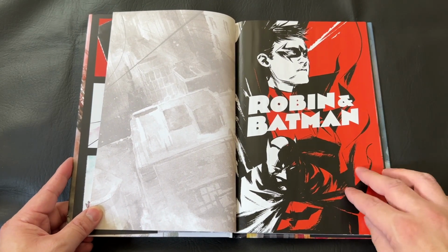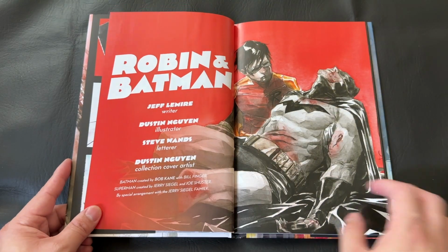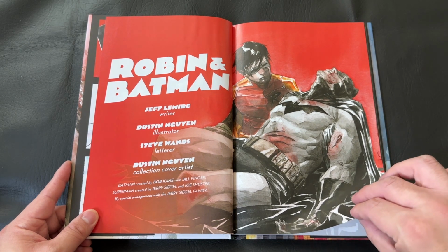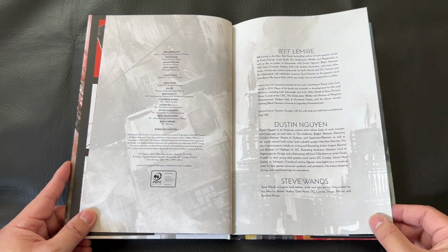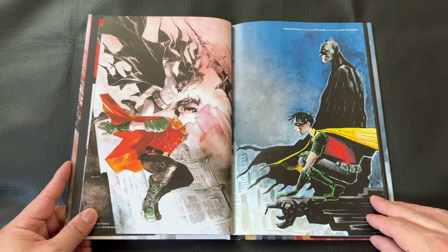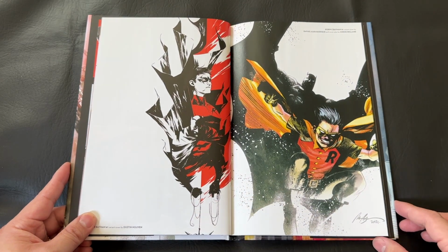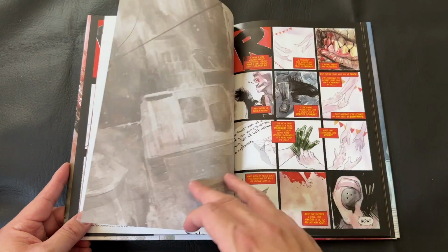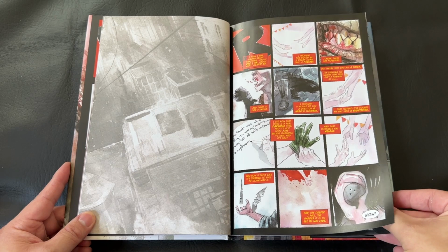Essentially, it is a Robin Dick Grayson origin story, but it's done in that unique style visually from Dustin Nguyen, the kind of watercolor distressed look. I love his more grayscale color palette, especially for all the characters in Gotham. It really punches out when you have the Robin costume, the yellows and the reds and all of that against that kind of more gray color palette. Really a beautiful book here. I love what they did with his origin.